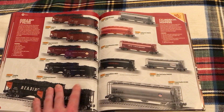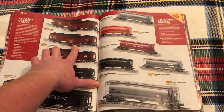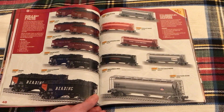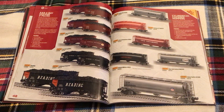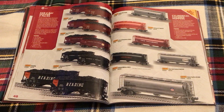We have some 2-bay hoppers and cylindrical covered hoppers. Out of these, I'll probably end up getting the New York Central cars. The main reason being, if you guys have seen some of my previous videos, I have a lot of Virginian Railway hoppers, both from MTH and Atlas O, in my collection. They're probably the largest amount of hoppers that I have. They're all Virginian Railway. And the reason why I would get the New York Central is because, if you don't know much about the Virginian Railway, they actually interchanged with the New York Central up in Deepwater, West Virginia. It was the northernmost point that the Virginian Railway ran, and New York Central actually had a line that ran down there that serviced a couple of coal mines up along the Gauley River.